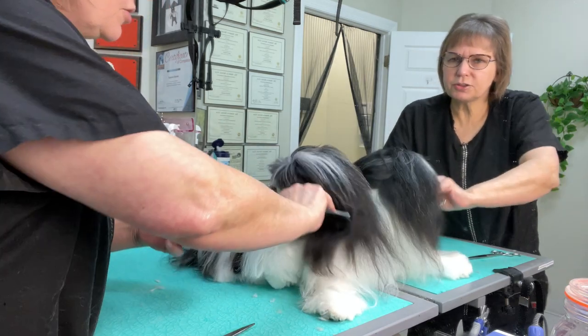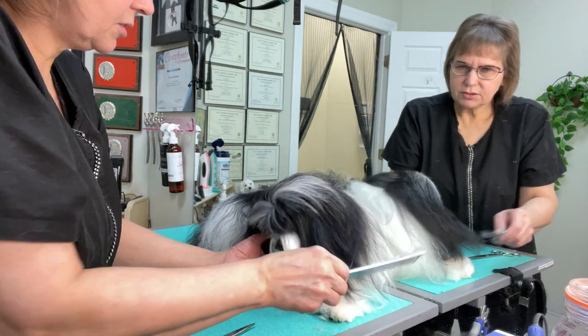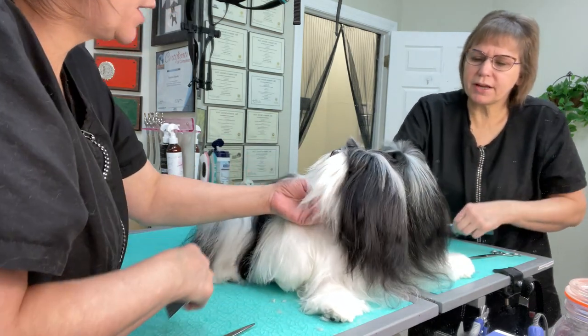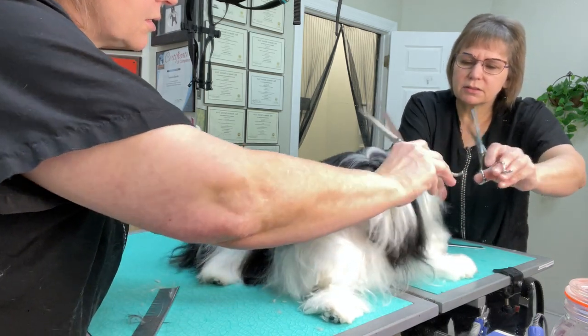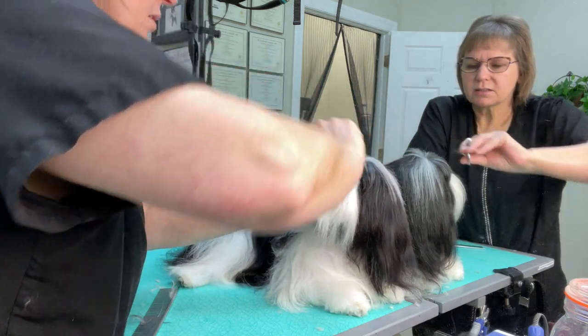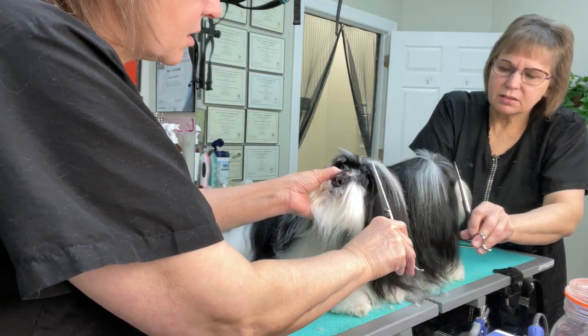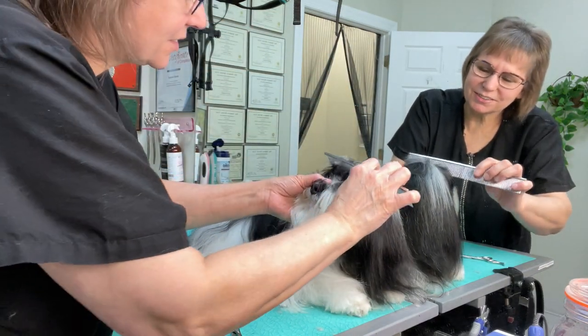So for her, I do trim a slight bang so that she can wear her hair up or down, without worrying about it getting in her eyes.